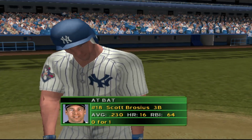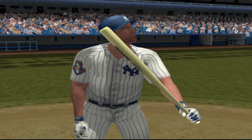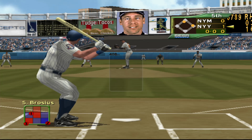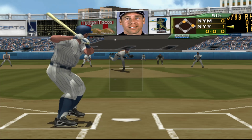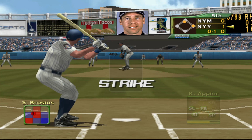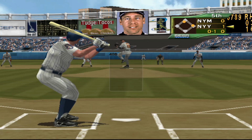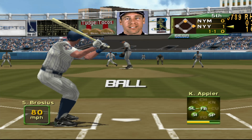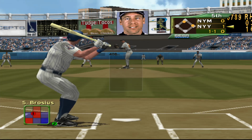Roches comes up to the plate. John Roches. 0-1. No one out and runners at first and second. He almost got a strike with that pitch just low and away. 1-1.